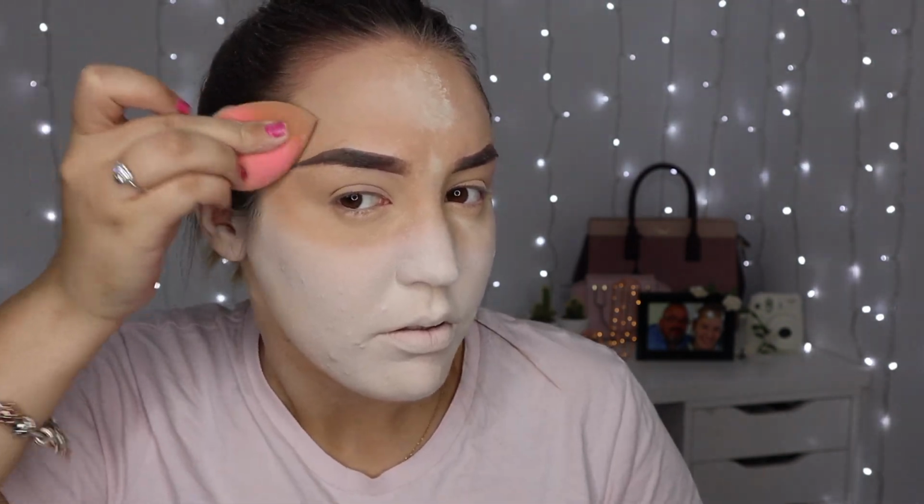Okay, so now I need to set the top portion of my face. I'm going to take my Fenty Beauty powder, I can't remember which one this is. And I'm just going to take a small sponge, so it's slightly damp, and just okay, so that is all set.